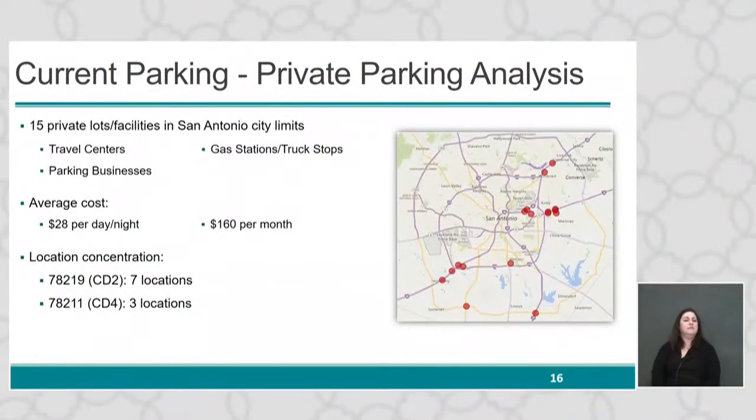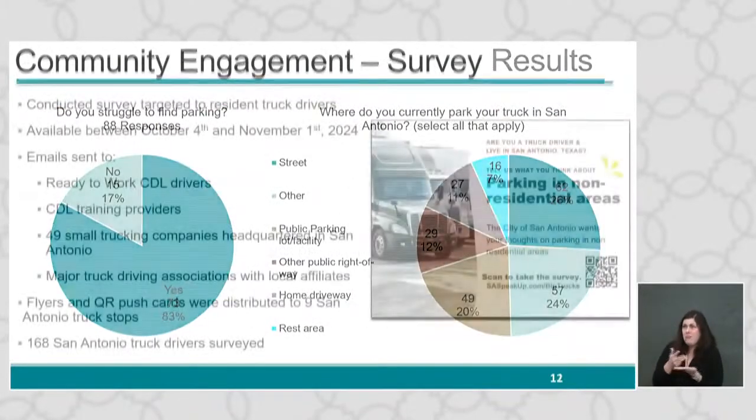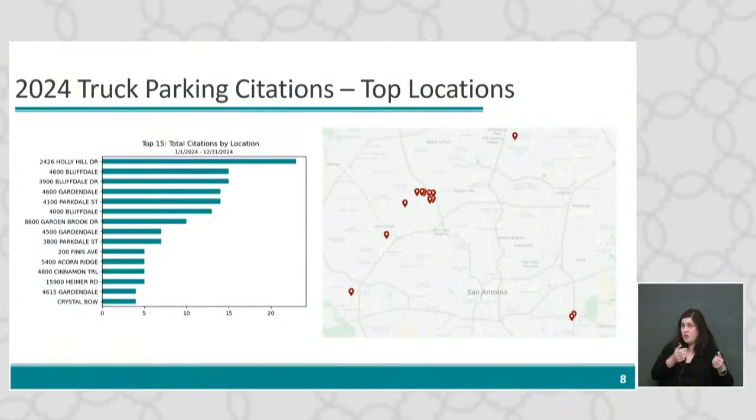I think it's interesting to compare slide 8 through to slide 16, because you're seeing where the citations are, but there's also not parking options for them. So I think it's worth noting. You're seeing a lot of citations on one part, but there's not a lot of parking options. And so, as Councilman Pelaez was saying, these are small business owners, and I don't necessarily like the thought of fining them or ticketing them if we're not providing them options.